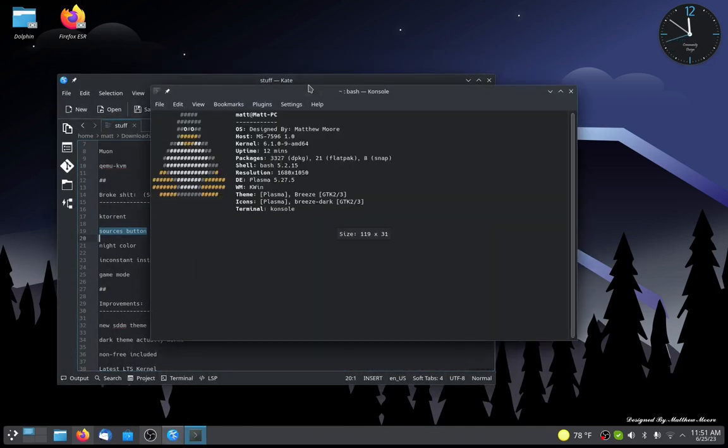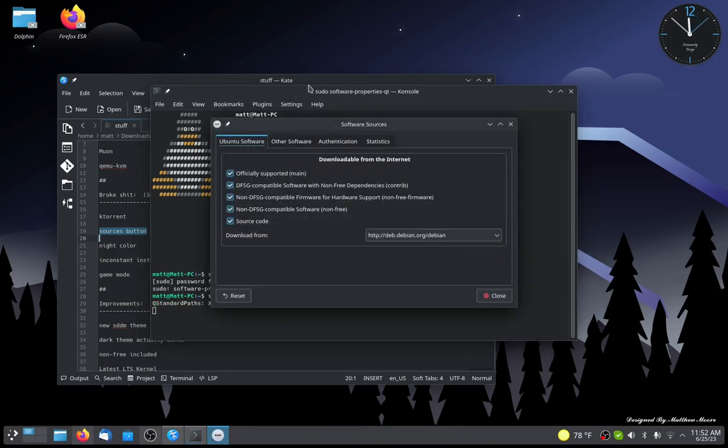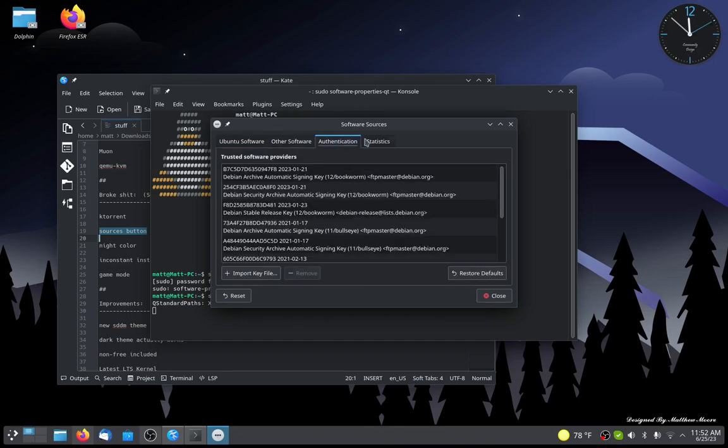So that package used to be called Software Properties KDE. Normally you would do this, software-properties-kde, but if we run that, as we can see, the command is not found. The name of the package has changed from software-properties-kde to software-properties-qt. Now if we run that, it opens just like it's supposed to, and here it is.